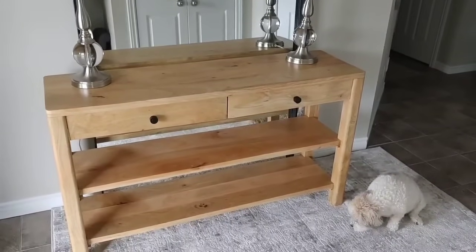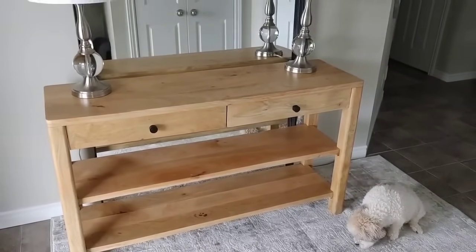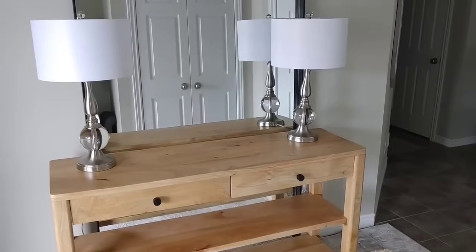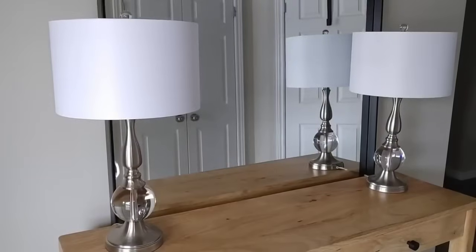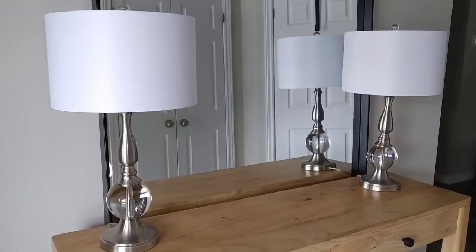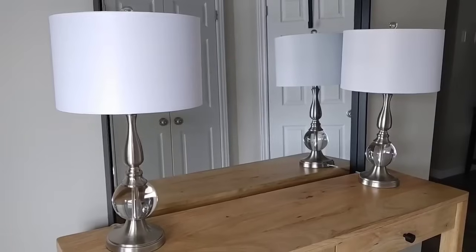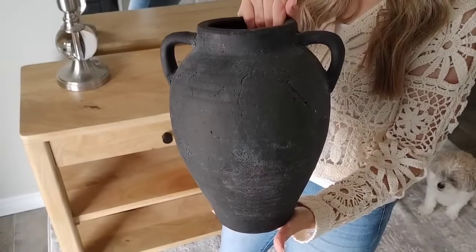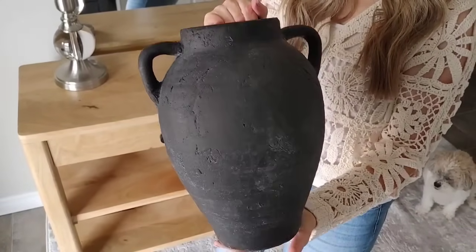I'm going to be combining decor that I've thrifted as well as pieces that I've collected over the years, so let's get started. I purchased this entryway table a few months ago. I felt the entryway needed more warmth. I did have a glass table in here before, but the wood really does warm it up, and the lamps I've had for quite a few years from HomeSense.